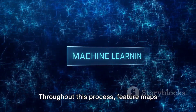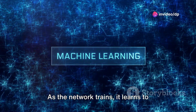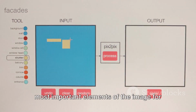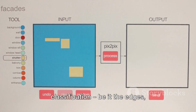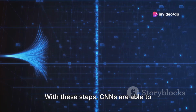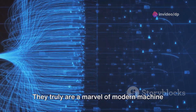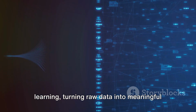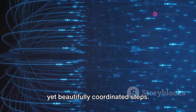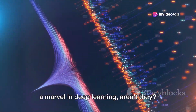Throughout this process, feature maps play a pivotal role. They are the manifestation of the neural network's learning. As the network trains, it learns to create feature maps that highlight the most important elements of the image for classification, be it the edges, textures, or shapes. With these steps, CNNs are able to identify complex patterns and make accurate predictions. They truly are a marvel of modern machine learning, turning raw data into meaningful information with a series of intricate yet beautifully coordinated steps. Convolutional neural networks are truly a marvel in deep learning, aren't they?